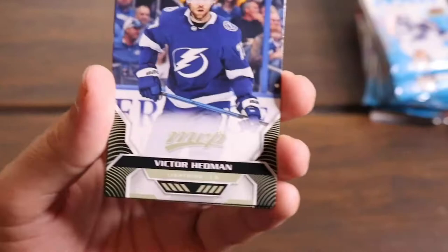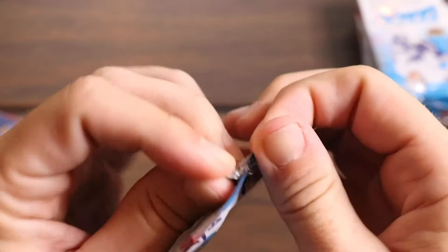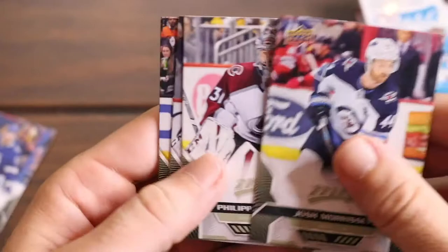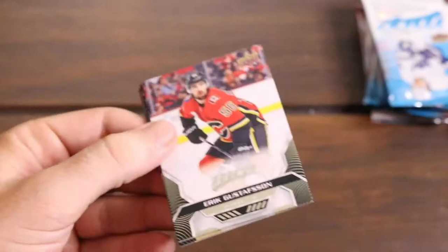Hang in there, guys. We got Victor Hedman, Nick Foligno, Oscar Klefbom, Jason Zucker, Zach Kassian. All right, and Josh Morrissey, Philipp Grubauer, Jacob Markstrom, Adam Henrique, and Timo Meier. Imagine we're gonna start seeing quite a bit of duplication. Still looking for, hopefully, something that we can really tell is an auto. And of course, those parallels, those teal parallels and some great rookies are still out there.